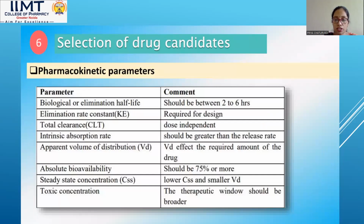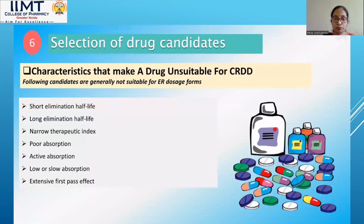The elimination rate constant should be as per the design. The total clearance should be dose independent. The intrinsic absorption rate should be greater than the release rate. The apparent volume of distribution should not affect the required amount of the drug. The absolute bioavailability should be greater than 75% or more. The steady state concentration should be lower than CSS and smaller than B. And the therapeutic window should be broad.